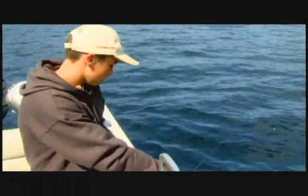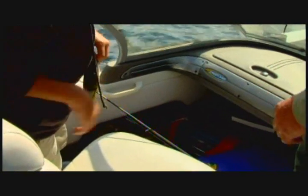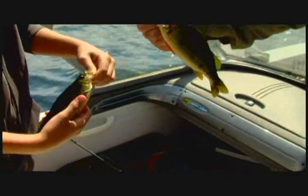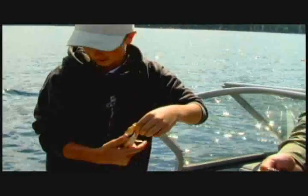Got him, Aaron? You need a hand? I might. Okay. There you go. Now pinch down hard. There you go, bud. You got it. Couple perch for the fryer, Aaron. All right, bud. Drop shot and perch. Kicking the pants, isn't it, bud? Yeah. All right, let's throw them in the ice and get ready to catch some more.